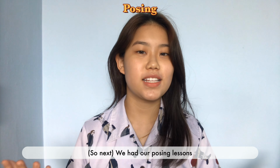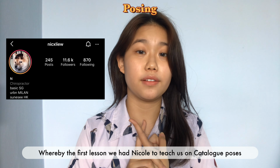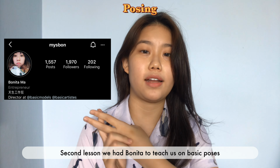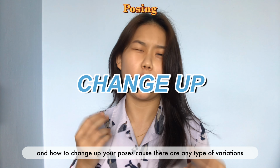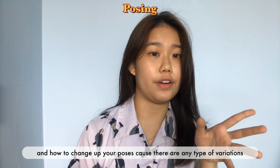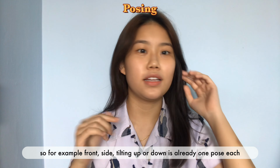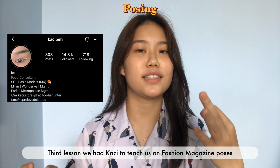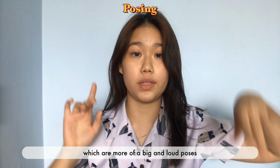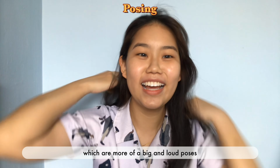We had our posing lesson, whereby the first lesson we were taught by Nicole. She taught us catalog poses, and then second was Bonita. She taught us basic poses and how to do your poses, cause there are many different types of variations. So for example, front, side, tilt up, tilt down is already one pose. Third lesson was with Casey, and she taught us fashion poses, which are those really big fashion poses.